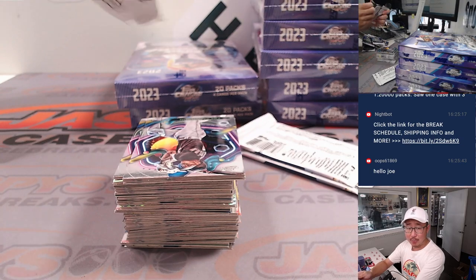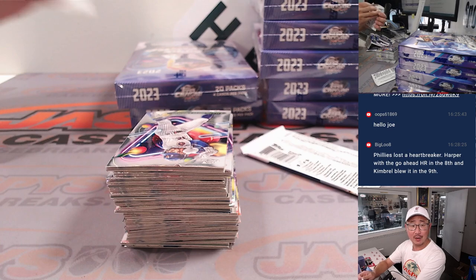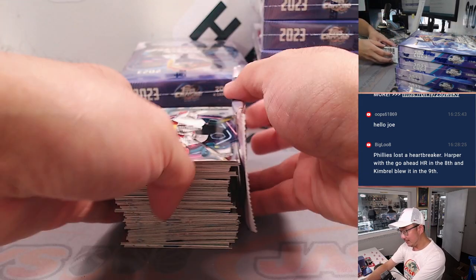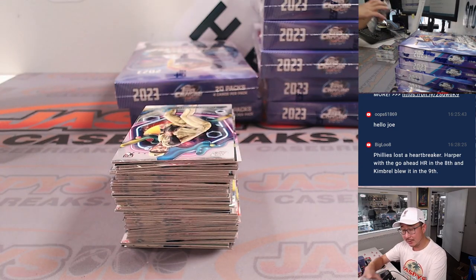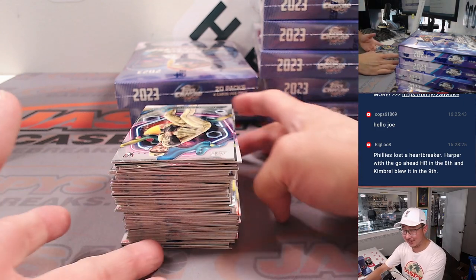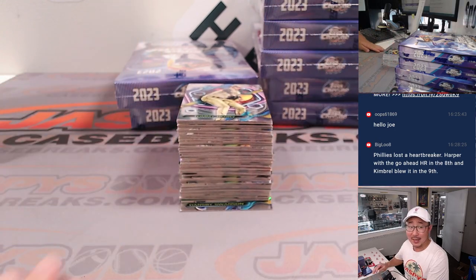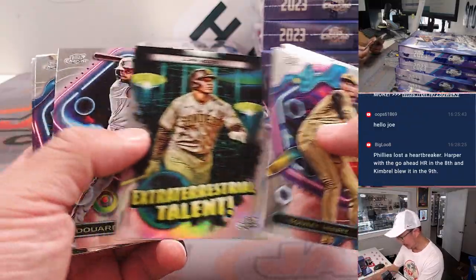Yeah, that is a heartbreaker because I was kind of watching that game earlier today, and I felt like they were cruising. Kimbrel strikes again. Yeah, Kimbrel with the loss. Five losses on the season. You don't want to see too many losses in the loss column for a closer. Yeah, Dodgers had Kimbrel last year. I know how that feels. All right, we'll check on the other games in progress in the next box here.